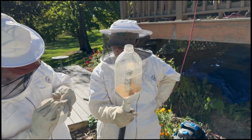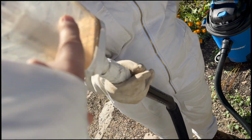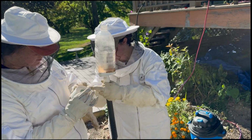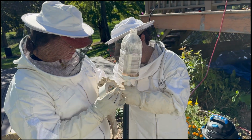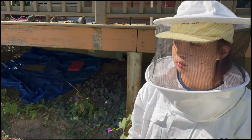So when we pick out collection bottles, we're always picking out the ones that are marked with the species we're gonna work with. This is marked with Vespula germanica. You can't see it very well, but it is marked. We keep them all separated in specific containers just for that species. That way we don't get cross-contamination when we're collecting for venom.